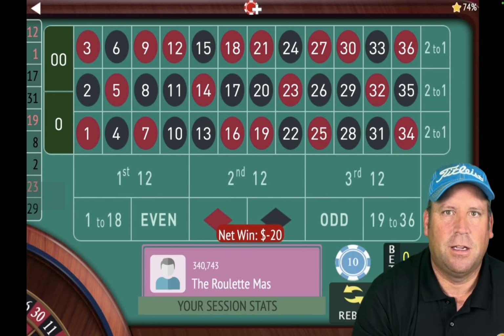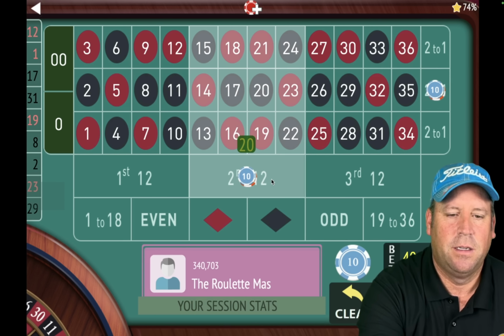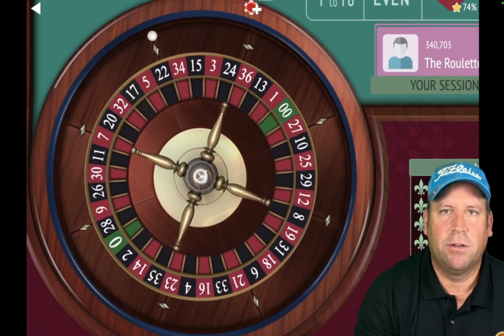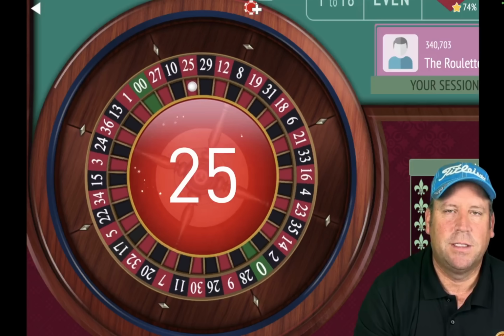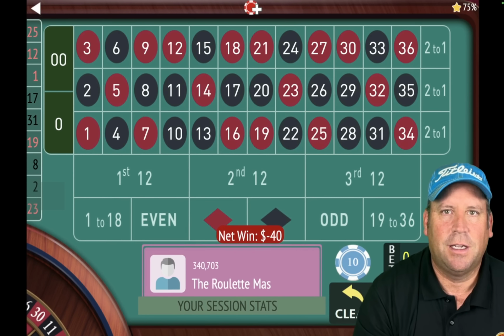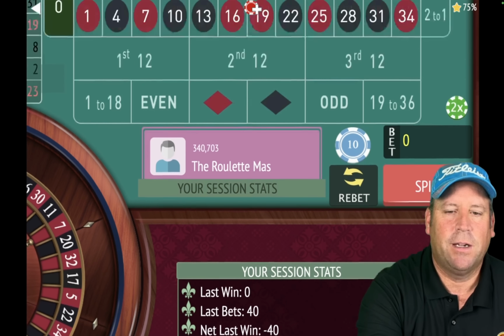That is a loss. So we're going to increase by a unit on each one of these. You can see now we are down $20, but that's okay. We just increased by a unit. And with Randall's roulette system, we wait till we're in session profit before we reset. We increase by a unit after losses, and we started out with two back-to-back losses. But that's okay. We're down $60.